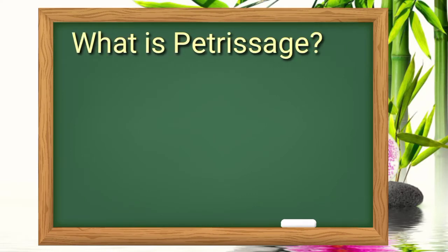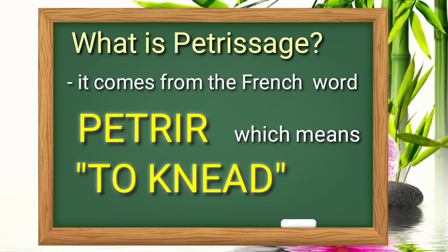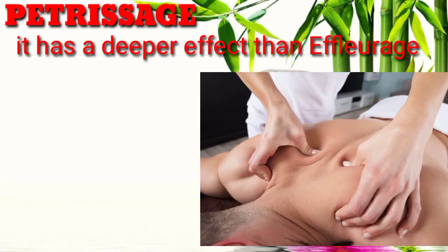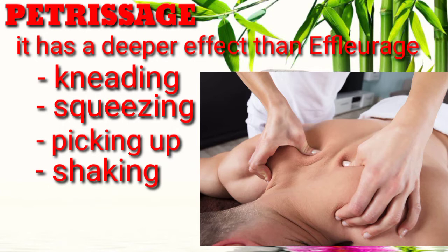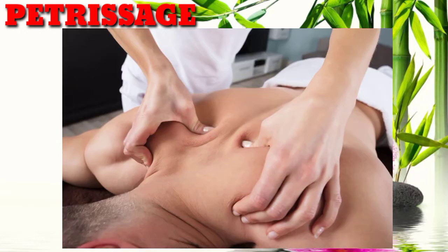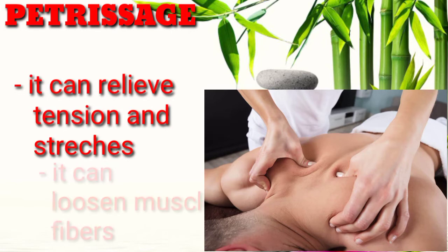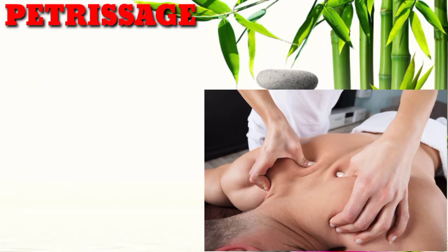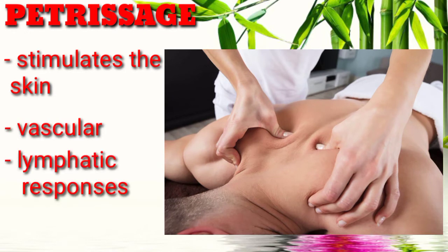What is pétrissage? It comes from the French word pétrir, which means to knead. It is generally used to have a deeper effect on soft tissue than effleurage. It includes kneading, squeezing, picking up, and shaking, and other techniques described as wringing and rolling, which achieve much the same results. It lifts tissues away from structures to relieve tension and stretches and loosens muscle fibers. It also stimulates the skin, including vascular and lymphatic responses.